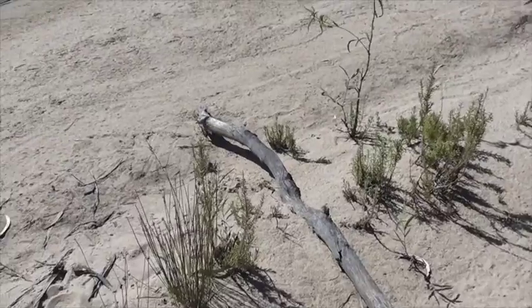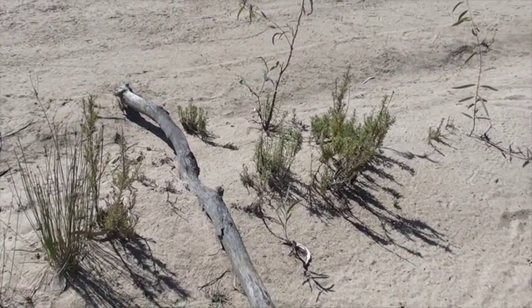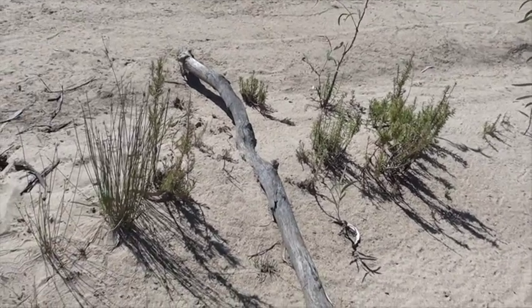And that there looks like a very good feeder stick, so it will gradually burn over the night. Start in the middle, or you can start at one end and just gradually work it through.